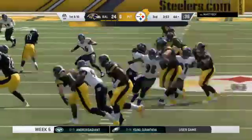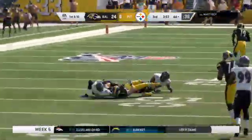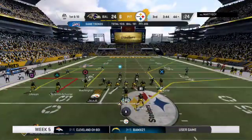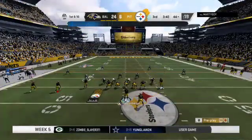Continue to have that kind of confidence. Not worry about the one play that didn't allow them to get into the end zone. Yeah, this time they'll be trying to get it into the end zone. We'll see what they do. Roethlisberger now perfect since the second half started, 7 of 7. It's 1st and 10.